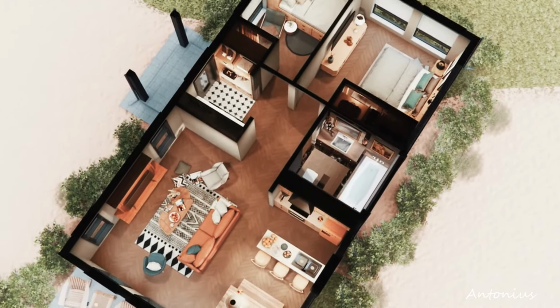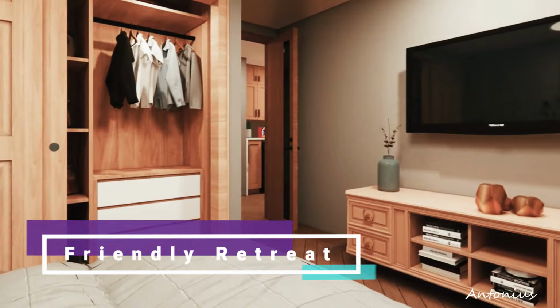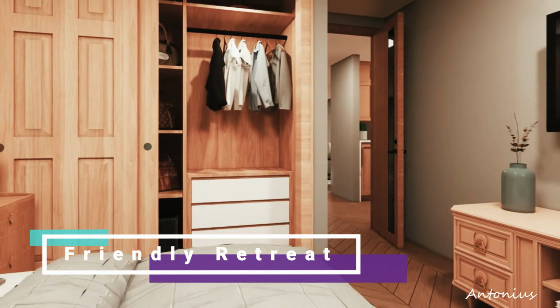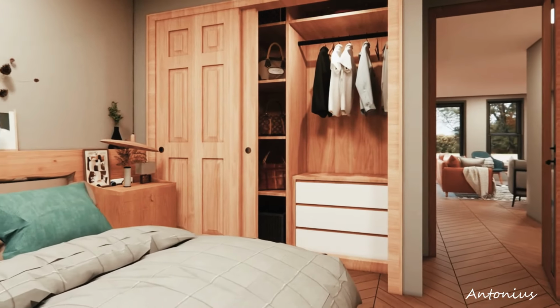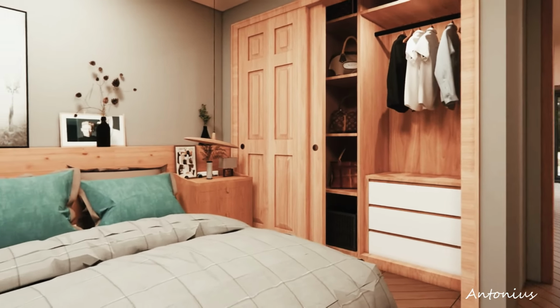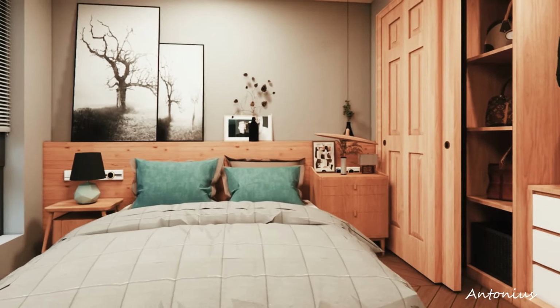Family-friendly retreat. The inclusion of two bedrooms makes this small house design a family-friendly retreat. Whether it's accommodating guests or providing separate spaces for children, the house caters to the needs of diverse lifestyles while maintaining its intimate setting.